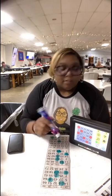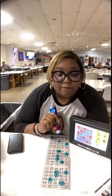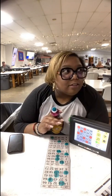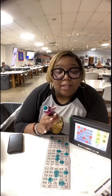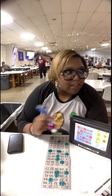N33. I only buy the $3 tabs when I'm feeling myself. And when I do buy them, I buy them like five at a time. B3. Or if I buy 10, that's $30. I'm like, I don't know. I've won those before, but I don't think it's worth it.